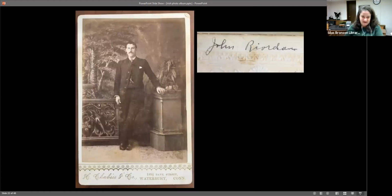So John Riordan, this was another one where I thought, oh, full name, should be able to figure this out. The photographer was located at 189 and a half Bank Street in 1886 and 1887. But there were, of course, several men with the same name in Waterbury at that time. So it would be really a process to try to guess which one he might have been. And the best way, of course, is if you can ever find another photograph of the same person.